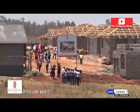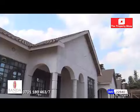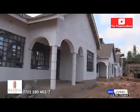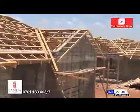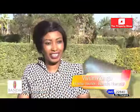Yes, I decided to buy a home, one, because Banda was flexible and economical. Two, I was tired of paying rent, and especially with our economy, rent was too much. I decided to buy off-plan because I got a good offer, and they have the flexibility of paying in installments. And two, I had the money at that particular time.